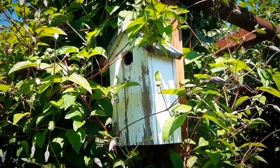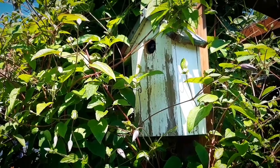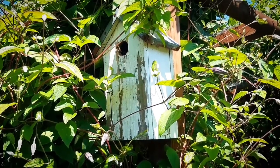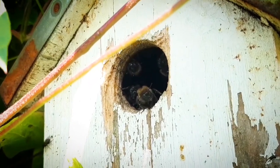Today I discovered something in my garden. And yes indeed, in this bird's house. And as you can see, there are no birds, but a hive of the white-tailed bumblebee. The scientific name is also called Bombus lucorum. This species is common and native throughout Europe.